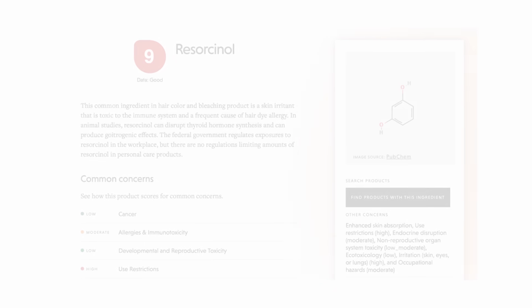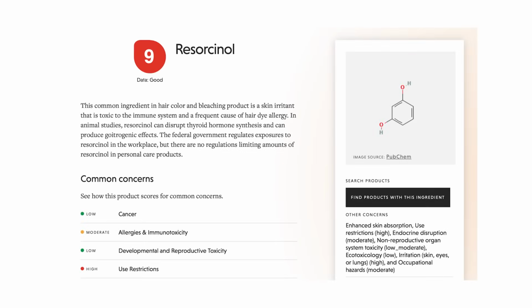Okay, so resorcinol is a new ingredient on the radar. Number 9 out of 10 for toxicity. It is a common ingredient in hair color and bleaching. It is a skin irritant, toxic to your immune system, and is a frequent cause of hair dye allergies. In animal studies, it has been shown to disrupt the thyroid hormone synthesis. Good Lord. And can have goitrogenic effects.